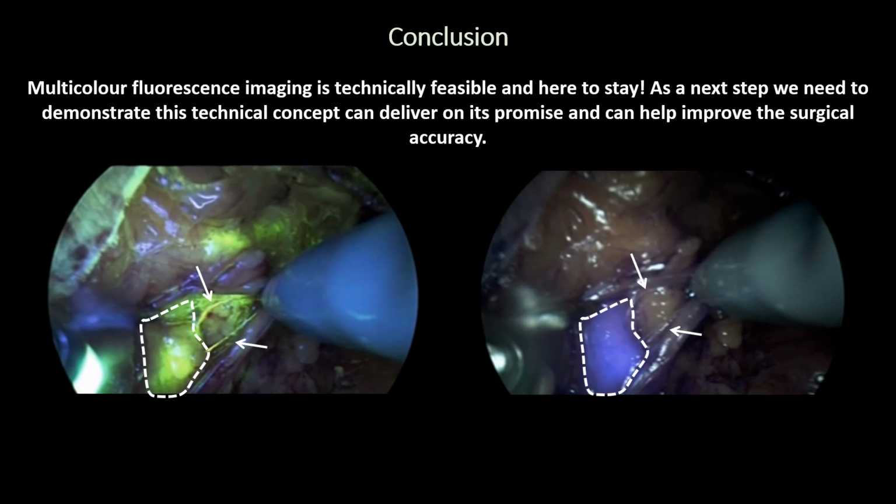We would like to end by stating that multicolor fluorescence imaging is technically feasible, and if it is up to us, this concept is here to stay. Next to technical refinements in the technology, it is obviously key to demonstrate how the imaging of different fluorescent colors can help improve the surgical accuracy.